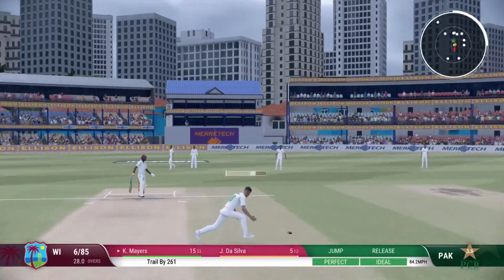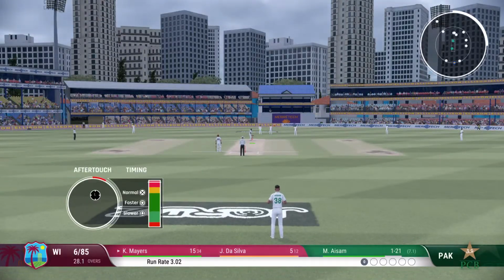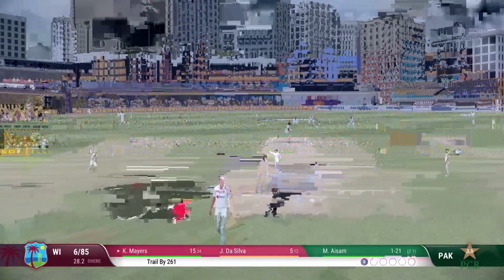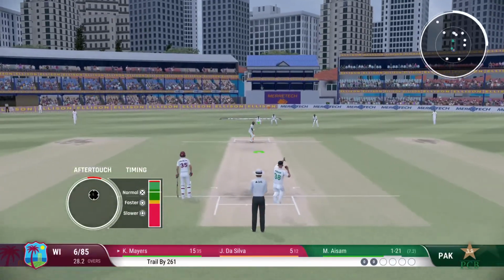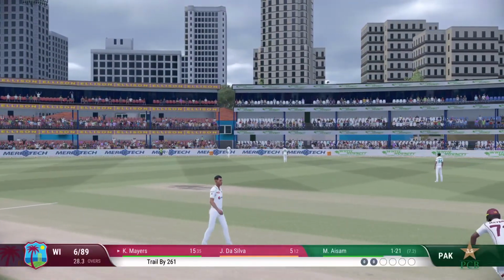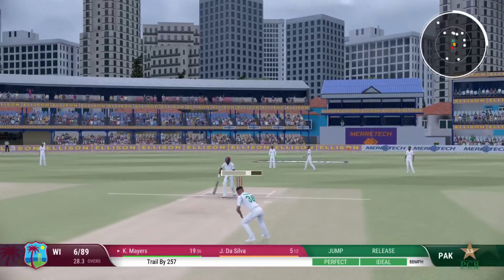Got right in behind it. That was a good slower ball. Picked up well, though. Got that defensive shot in, nice and simple. Just threw the shot too early. Chance! Huge nick, but no one to catch it. A wonderful delivery to get the edge. They've got to keep hammering away at that spot time and again. Nice solid defensive shot.